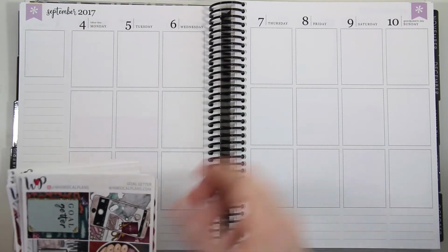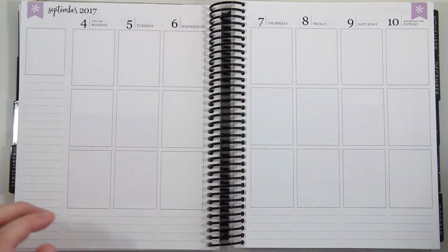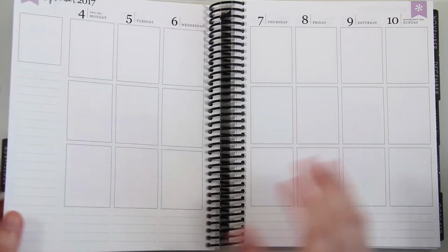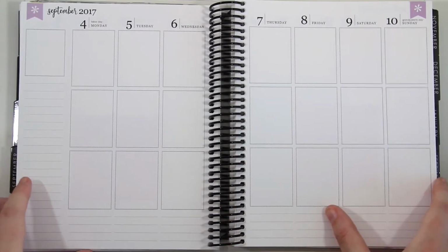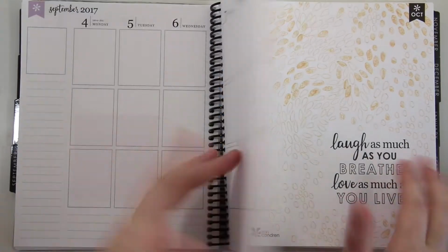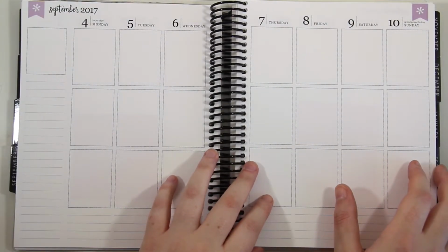I've missed a lot of weeks for plan with me's, so my plan is to try to do the week that just happened and then also go back and do some rewind spreads, because I do have a lot of kits that I want to use in these plan with me's. I actually planned them out, so as you can see I have some sticky notes of what kits I want to use. So let's get started.